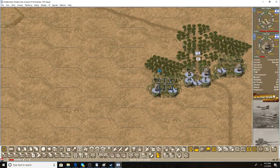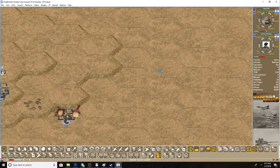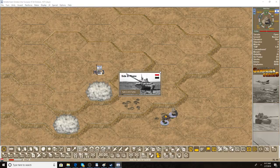Now, I think we're going to try and get a look at the Intifada before the end of this stream. It's a very large battle. It's probably my favorite in the game. It's just absolutely incredible. And the real reason we wouldn't be able to play the entire battle is it would probably take a good 5-6 hours. It's a very, very long battle. Unless, of course, you're just ending the turn to end the turn.